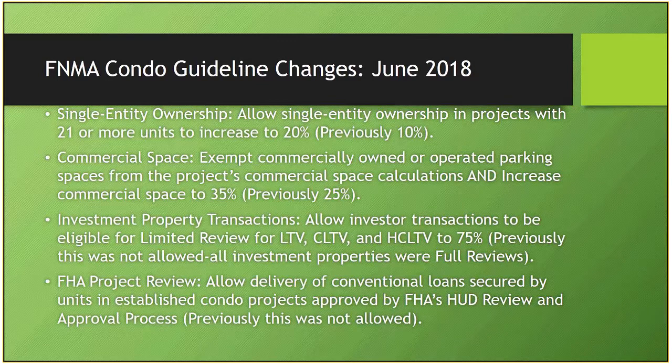Now, some of the big changes that happened June of 2018. The single entity ownership. Because on a questionnaire we have, whether it's limited review, full review, Fannie's, our version, we ask how many individuals own more than one unit and how many units do they own. And we ask that because of this guideline.